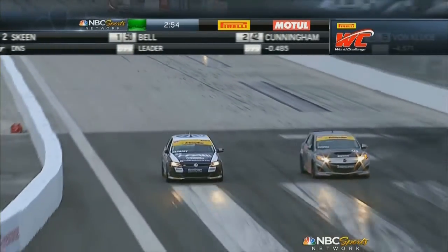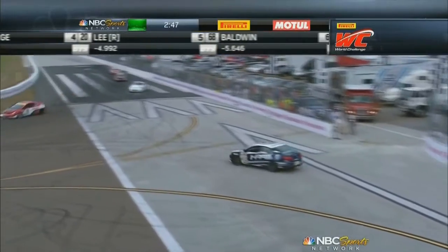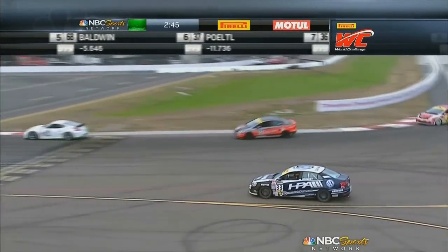He goes inside. Down to the inside. Boy, he's on the paint stripes. And he bails. He bails. He realized the trajectory there. He wasn't going to get through the corner. Look at the positions he's lost.